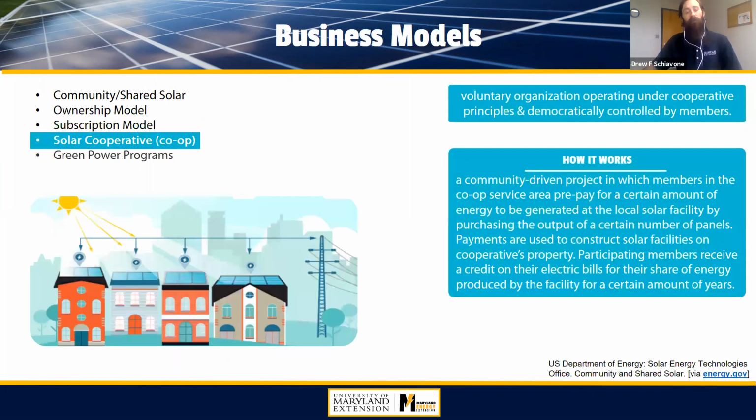And I'll just briefly mention a note about these, but we're really not going to focus on these too much today. It's a little outside the scope of what we can address in one session. A solar co-op, just like any co-op that you might be familiar with, a food co-op or anything like that, it's a community-driven project. You typically prepay or buy into the program and receive the benefits there. The key distinction that I want to make, in the way that it's defined here, is a solar co-op is where it's on-site installation.